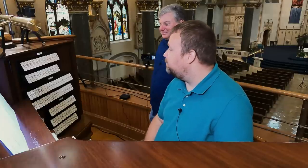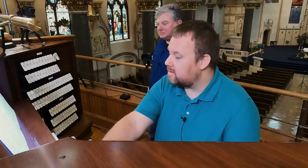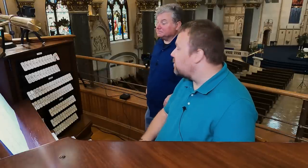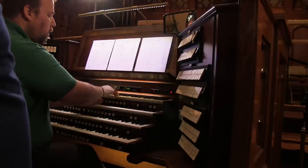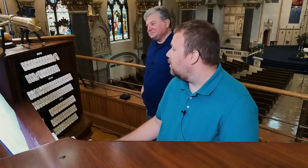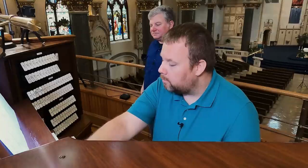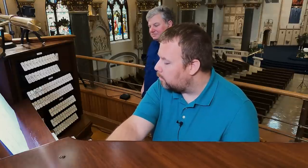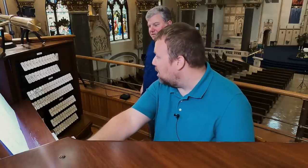So there's that. And let's do these first, actually. The English horn is Kilgen. And these two, the English horn and French horn, I would put up against any Skinner or Kimball. They're just lovely. Orchestral effect in the French horn. Okay. So again, you get that nice bubble. Big.